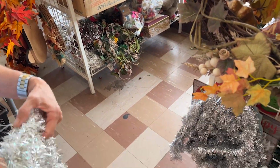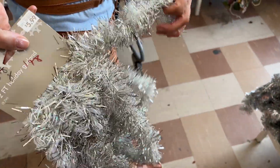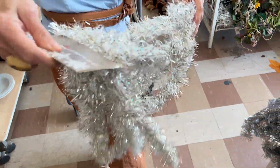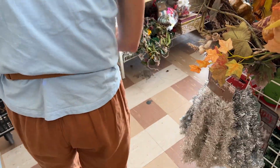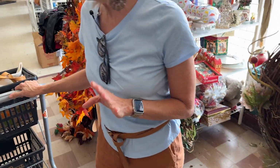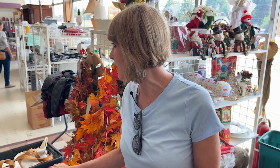This Garland has kind of a retro vibe, and it would just be $1. So that would be something to think about, even for gift wrapping and stuff. I think I'm not gonna do too much of that kind of thing today, because whatever I bring home, I have to put away.